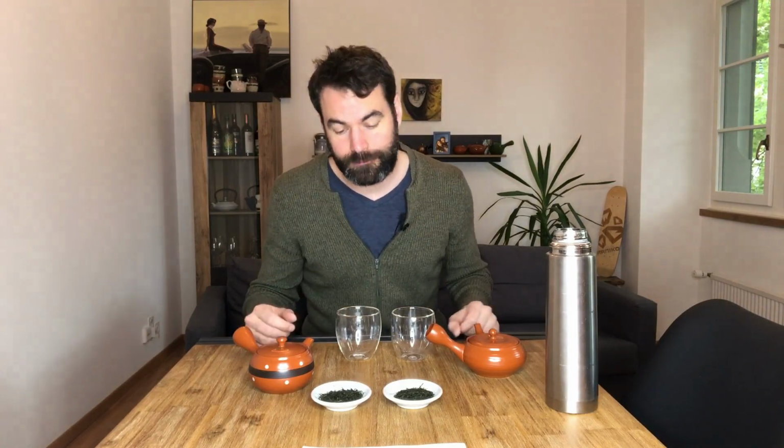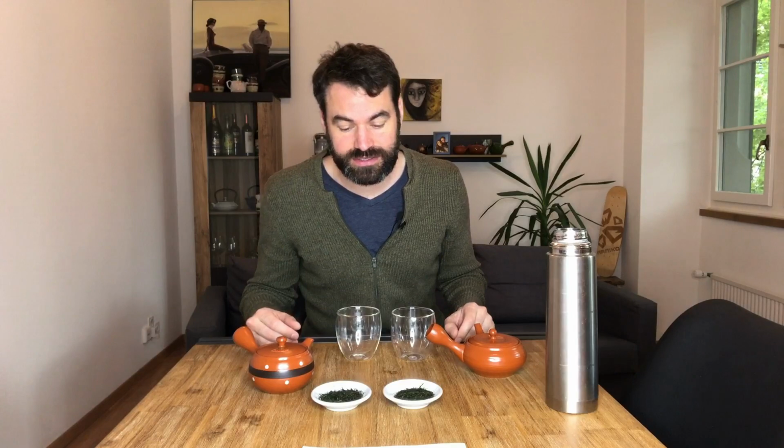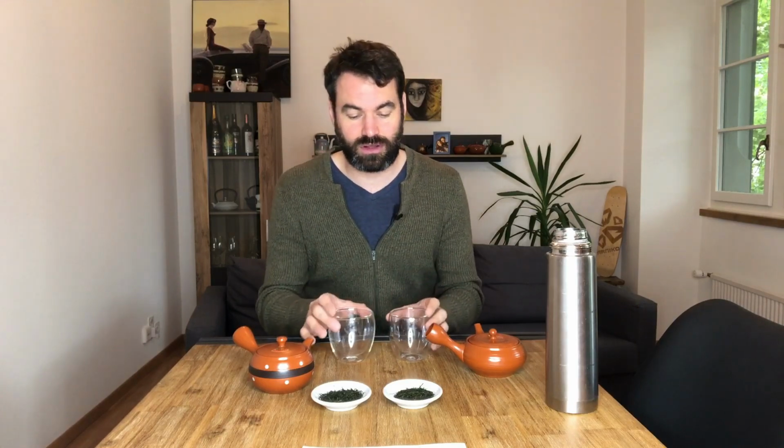Both of them are shaded for 21 days. Both of them are harvested at the same time. Both of them have the same farmer, same terroir. So quite similar teas in terms of their origin. Here we really talk about a blend versus a single cultivar tea.